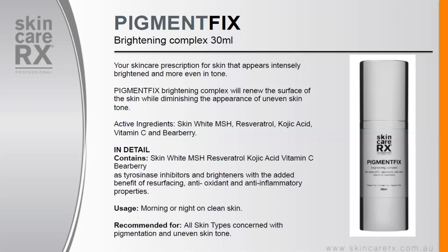It works to inhibit, to brighten. So any pigmentation you have in the skin, this will also actually aid in brightening that and reducing its appearance, as well as giving further protection in the skin.